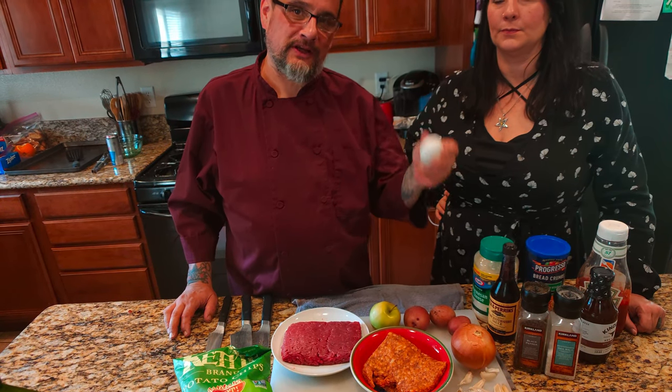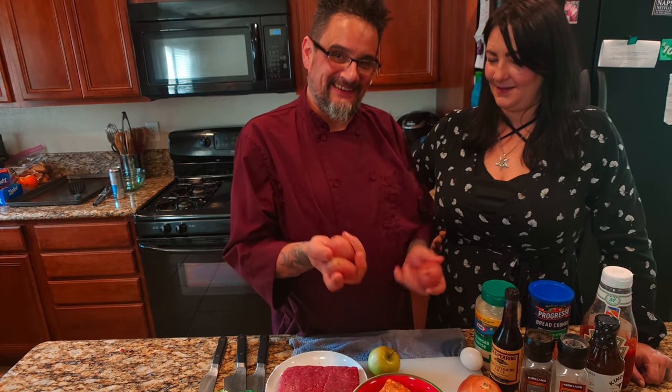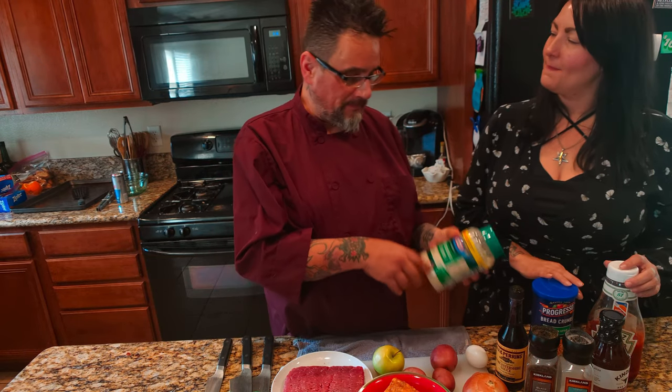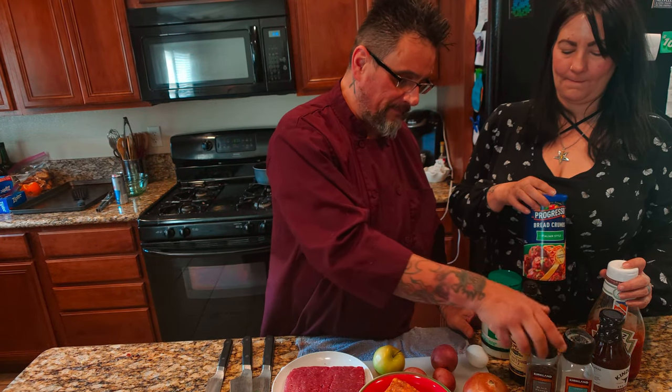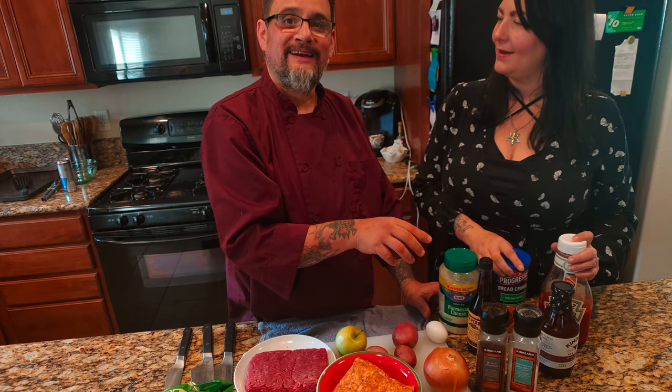And it's just from a chicken. We've got red potatoes. And these are not, I don't think, from Idaho. We've got some Parmesan cheese, some Worcestershire, salt and pepper.